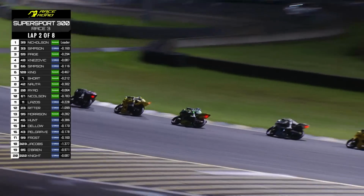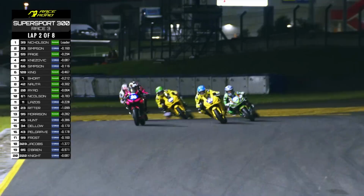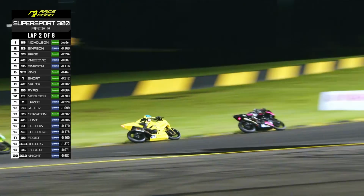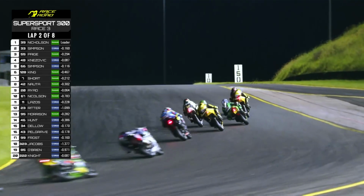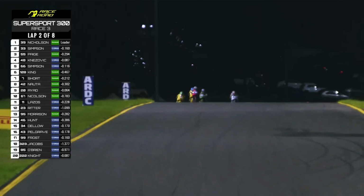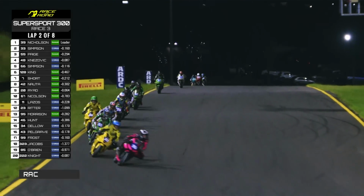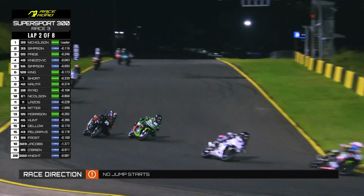Just having a look, Tyler King on board bike number 128 is also well positioned there. There he is, Steve, just going to the inside, trying to get up the inside of Mitch Simpson on board bike number 166. So Tyler King, this is the second race now that he's been up in that lead group, so putting on a great performance here in the final race of the evening. Yeah, he really is doing a fantastic job, isn't he?